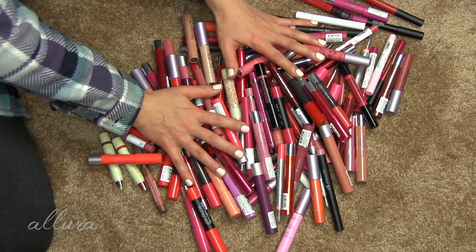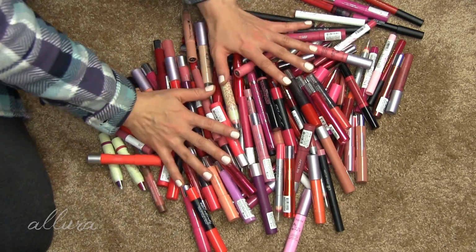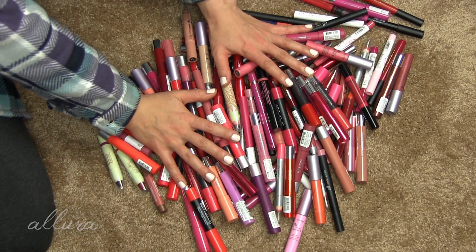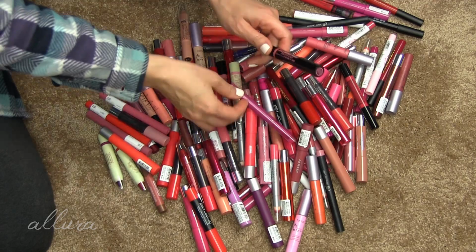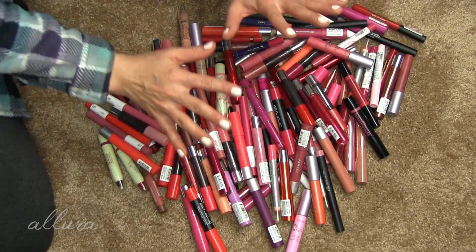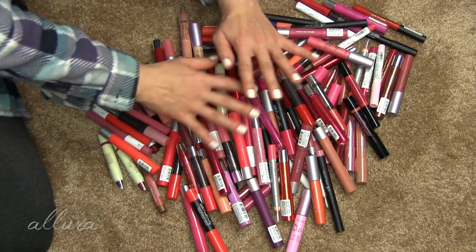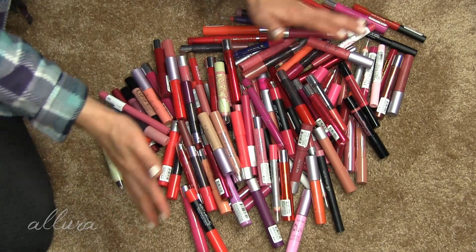So this video is going to be decluttering and going through all of my lip crayons. Anything that's in this crayon pencil style or in the jumbo crayon form, I have a ton of them. I really like this kind of lip product. That's why I have so many of them, but I definitely need to whittle these down.